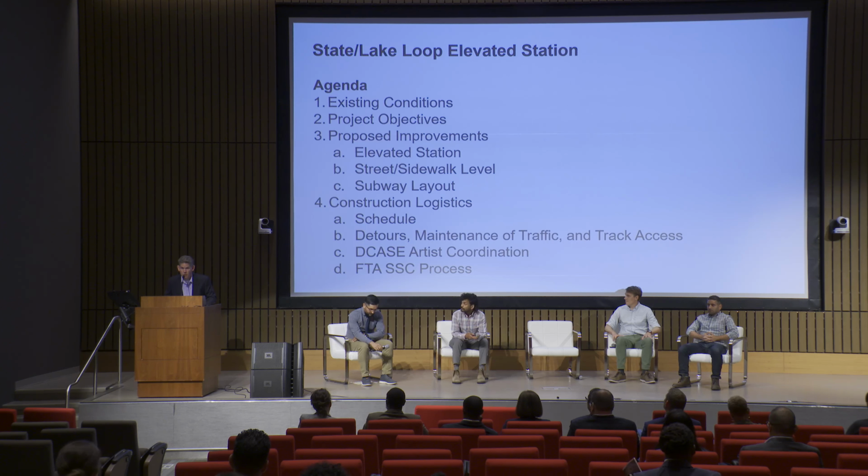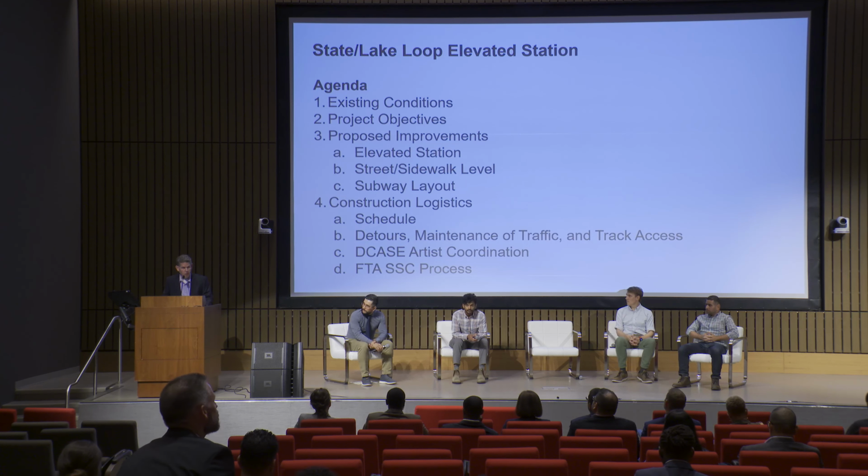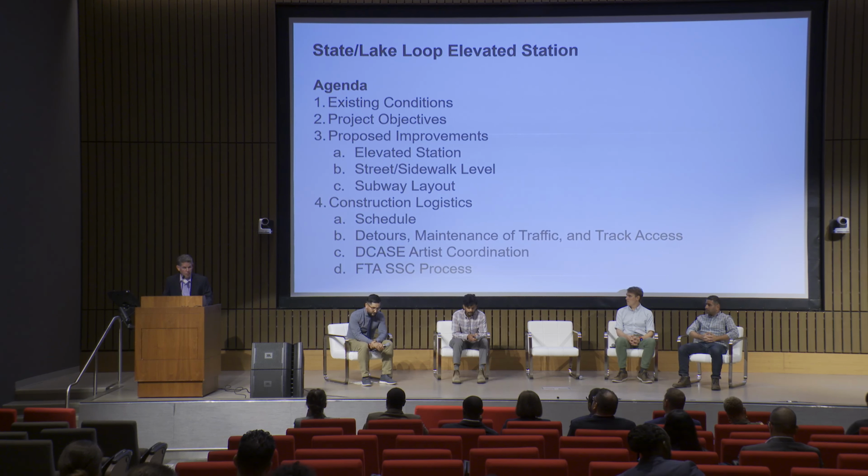As Rajiv mentioned, this is a CDOT project. Obviously, there will be a lot of interaction with the Chicago Transit Authority because they operate the system, and they will be the ones permitting access to track and shutdowns and things like that.